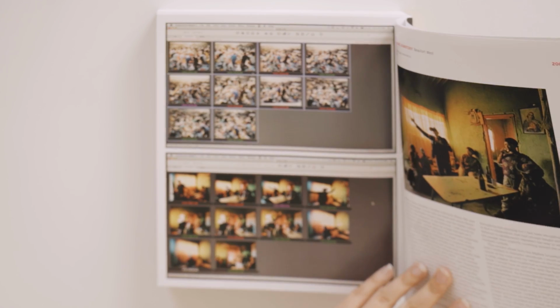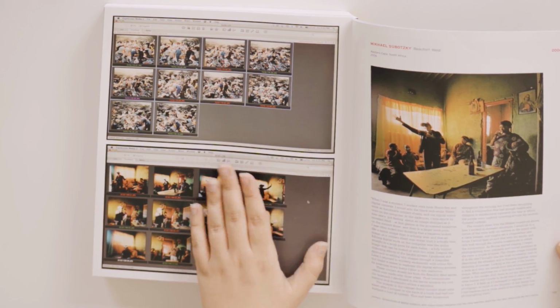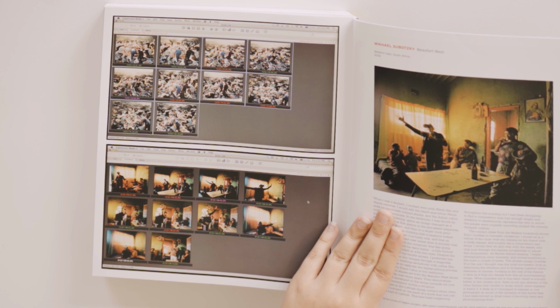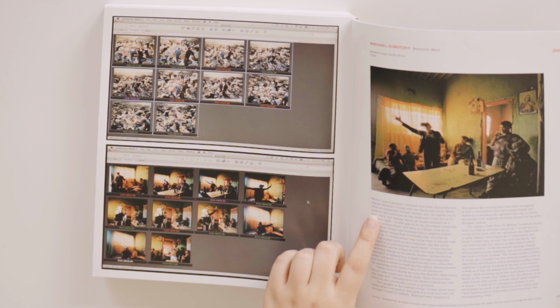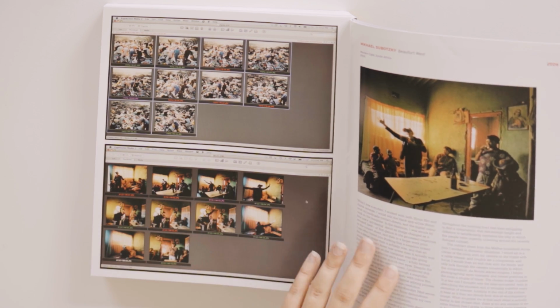Yeah, I mean, we've even got a digital contact sheet here. You know, this doesn't even look like it's digital. I would say that the quality of it looks more like film, and you can tell that the artist would work with film by the way that photo looks.